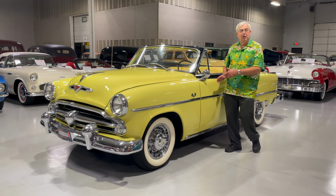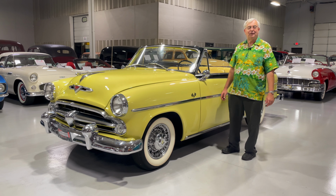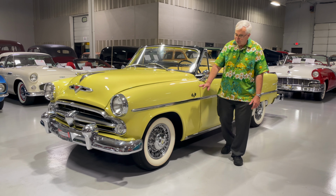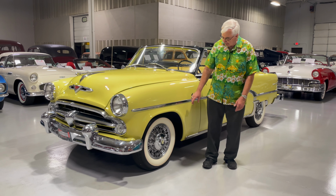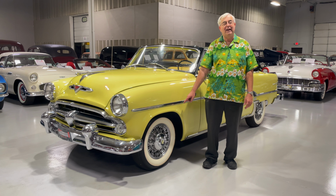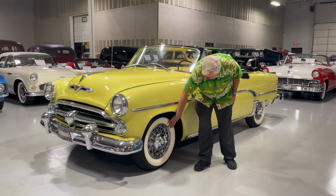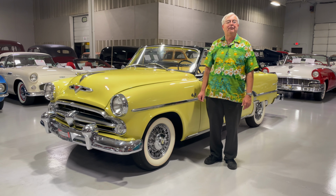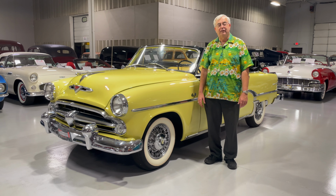The car is a beautiful color. It is pace car yellow, which was one of the choices for 1954. Here's one of the really nice extra features that someone decided to do with this particular car. It's got the Kelsey-Hayes wire wheels with the center knockoff right there and the wide whites, of course, which would be something from 1954, exactly the way this car could have been ordered from the factory.